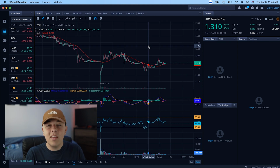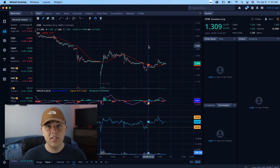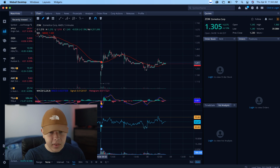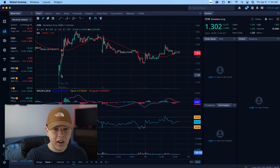But this is an unproven stock. So all you Zomedica investors and traders out there, just make sure that you know that this is speculative, and their whole company could literally just go up in flames if they do not start creating revenue and selling a lot of these Truforma systems. But as we see here, not a good trend on this stock.